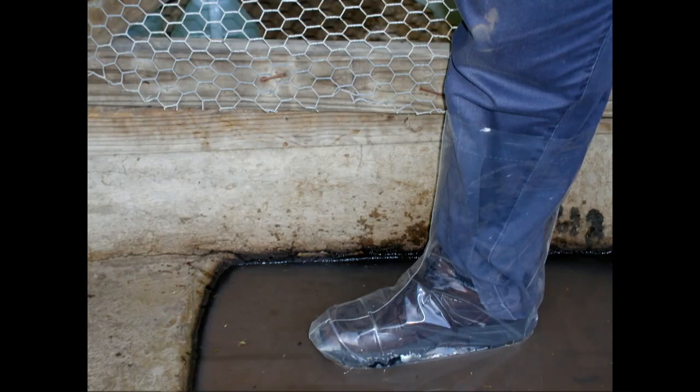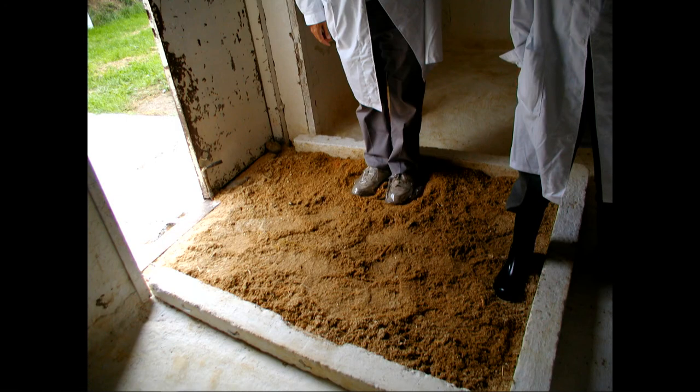Now, I could actually have a collection of foot baths of the world. I know that's strange, but I'm going to show you a couple of these. And this is a foot bath that's not constructed properly. Hopefully, it's not deep enough. It's contaminated. What do you think about this foot bath?